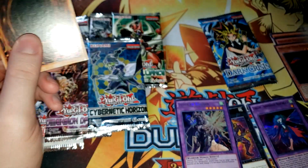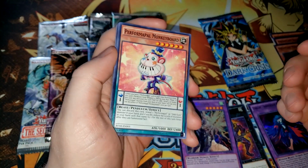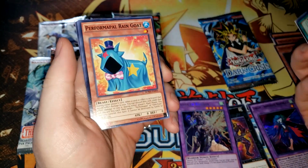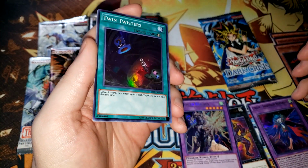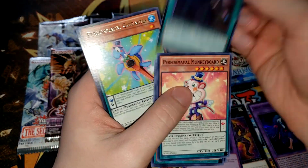I'm actually playing that currently in my Shaddoll Invoked deck list that you guys saw just a few days ago. We have Breakers of the Shadow. We have nice Perform Pel Monkey Board. How many band cards can we pull out of one pack? That'd be pretty cool if we pulled all the ones. But we got the Monkey Board, Shinui Style Synthesis, Perform Pel Rain Goat, funny card, Dynamis Stegosaur, and oh my gosh, well, actually probably one of the best cards out of this set, Twin Twisters. Holy crap. At least best cards that are still legal.